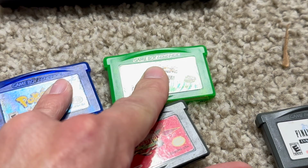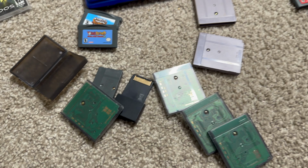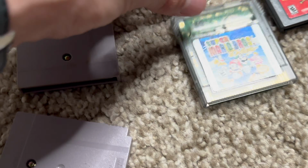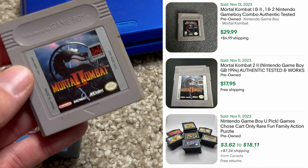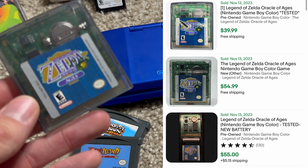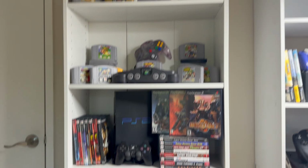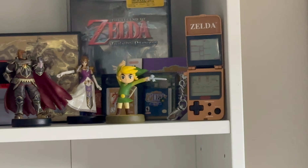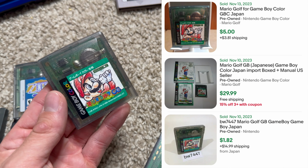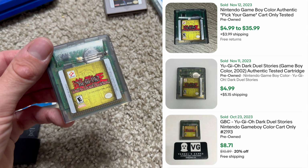Nice. 2 down, 1 to go. I wonder if Fire Red's in here. I'm gonna guess it's not. Game Boy Color game, Super Mario Bros. Deluxe. You gotta love it. Mortal Kombat 2. Dr. Mario again. And I'm seeing Zelda Oracle of Ages. We already got that one up there. I promise you that. As you can see, it's in the back there. We even got the manual if you look a little closer. Here's a really cool looking artwork on this one. Mario Golf, the Japan version. Last Game Boy Color game, Yu-Gi-Oh!